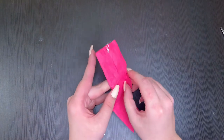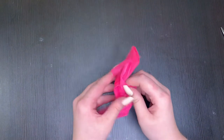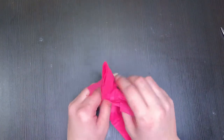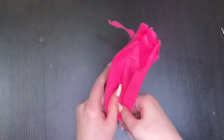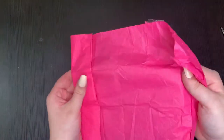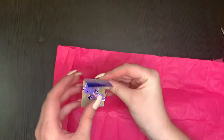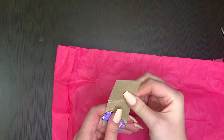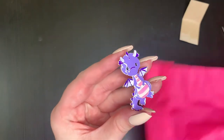Anyway, this is the Crafting Tree. This is what we're focusing on today, if I could ever get it open. It's wrapped very tightly and nicely. Oh, look at him! Look! Oh my goodness!